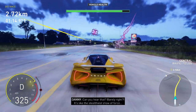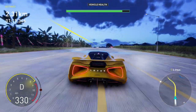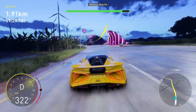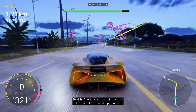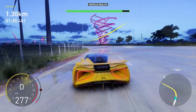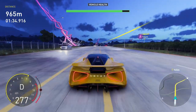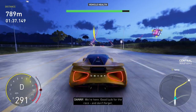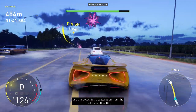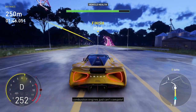You can hear that? Barely, right? It's like the stealthiest show of force. Check the wind turbines on the left. Looks like the wind is picking up. We're here. Good luck for the race. And don't forget, use the Lotus's full acceleration from the start. From 0 to 100. Combustion engines just can't compete.